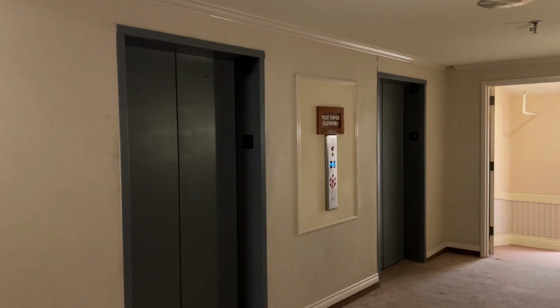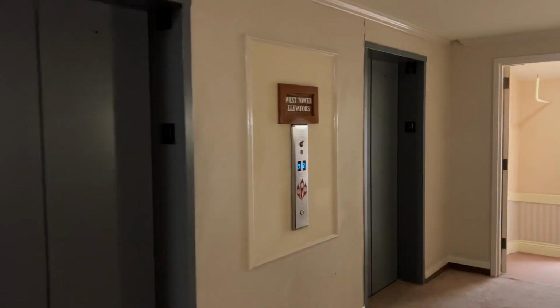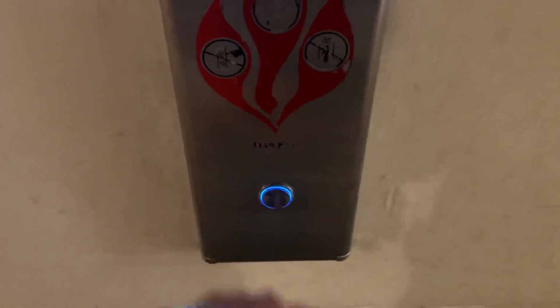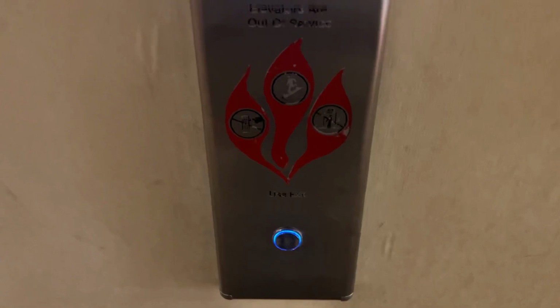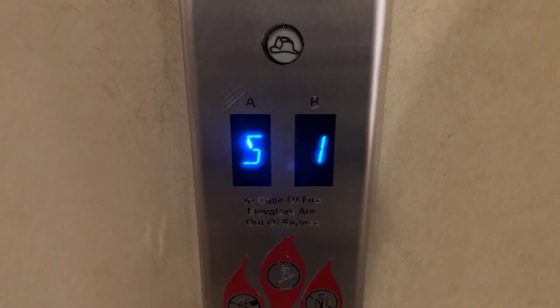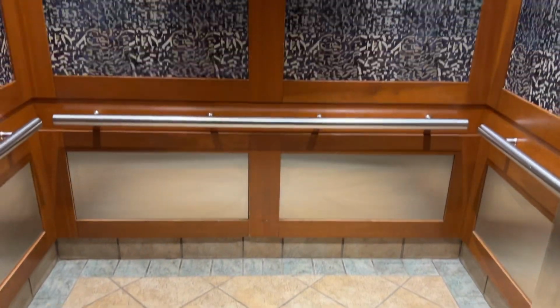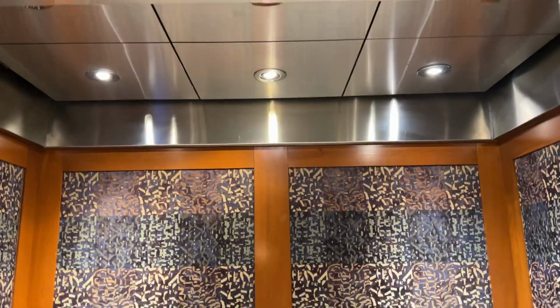These are the West Tower elevators at Harrison Hot Springs Resort in Harrison Hot Springs, British Columbia. These were, I believe, Houghtons that got modernized with Dewhurst US 89. And they have since been modernized again with MAD. Oh, that's just wonderful. Hold on a second.